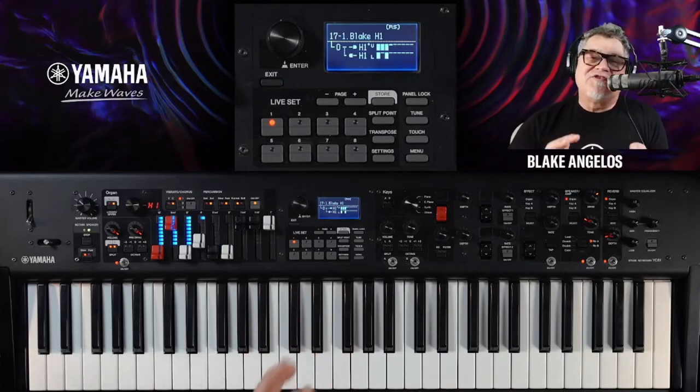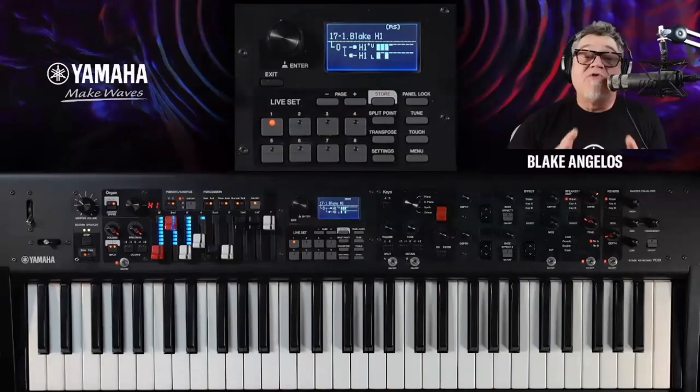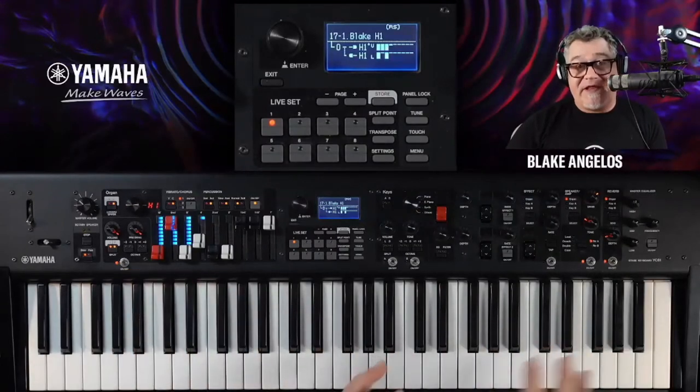YC series versatility is due to its 3 tone generation technologies. Onboard, you have VCM, virtual circuitry modeling. We use this technology for the vintage drawbar organ sounds and the rotary speaker simulation.